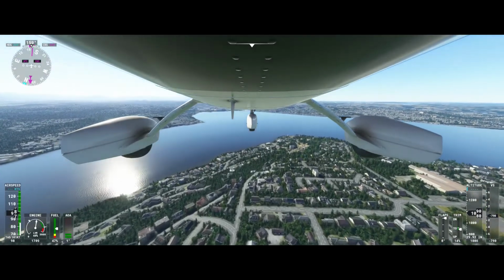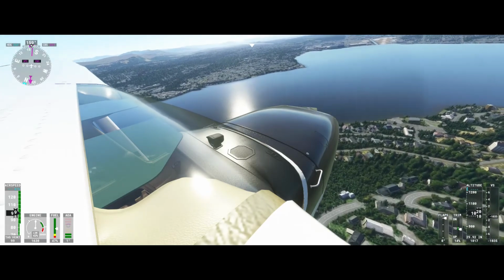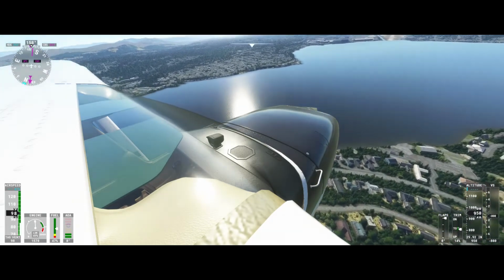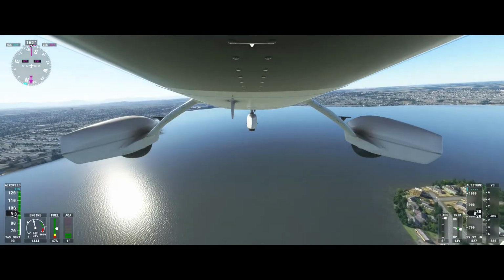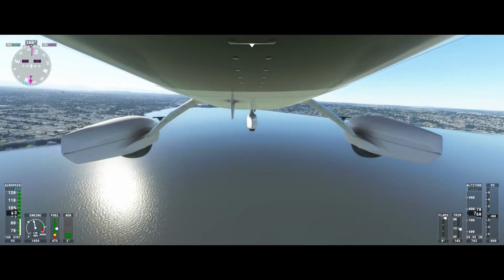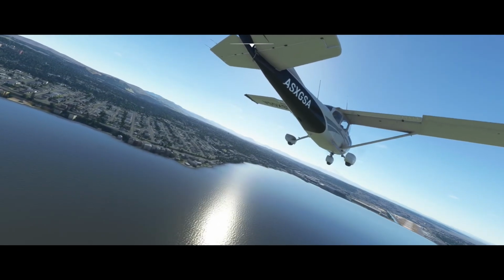Question 4. What is angle of attack? The angle of attack is the angle between the relative wind and the wing chord line. Follow-up question: what is a stall? A stall is when the wing exceeds the critical angle of attack and stops producing lift. How do you recover from a stall? Reduce the angle of attack, add power, nose down, and get some air flowing over your wings.